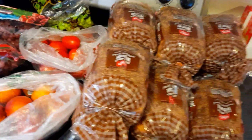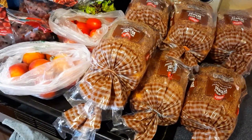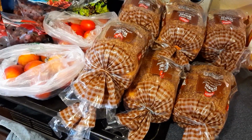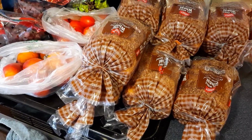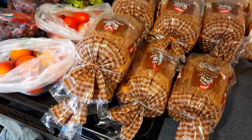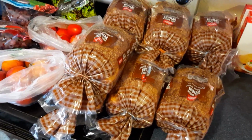During our food storage challenge, we were making all of our own bread, but now it's so hot I don't want to bake very much, so I did buy some bread. This Winco whole wheat bread is our favorite kind of bread. It's $1.78 each, and we bought 2, 4, 6, 8, 10 loaves.